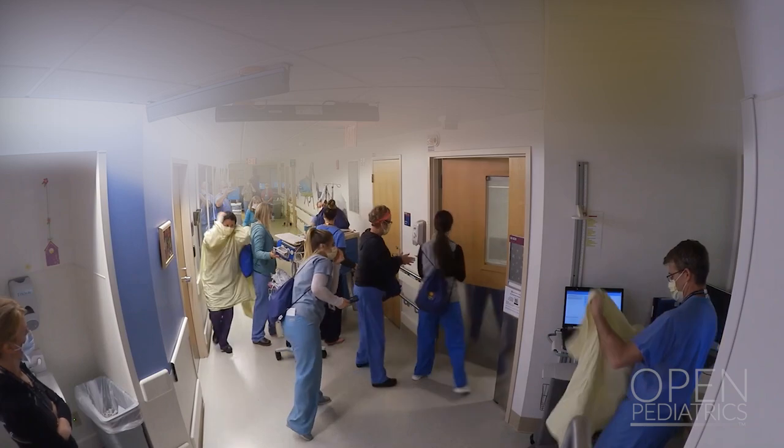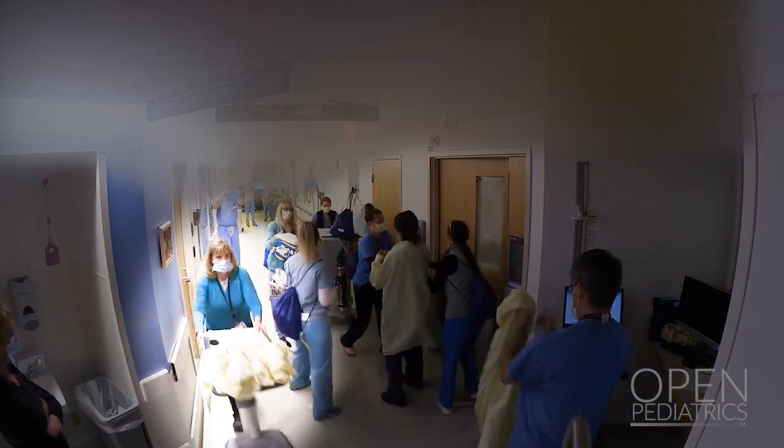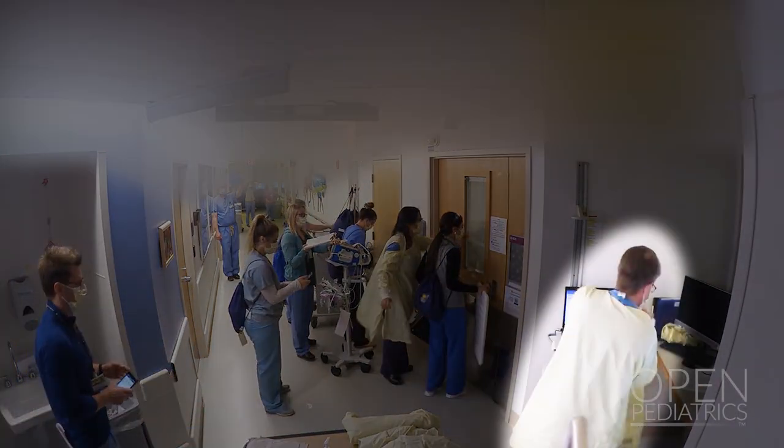As staff respond to the event, donning PPE should be done away from the code cart and room entrance to prevent disruption of supplies, medications, and communication between teams. An outside team provider dons preliminary PPE in case they are needed in the room, and also assists with order entry and relaying communication to the inside room provider.